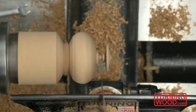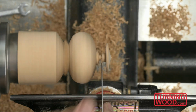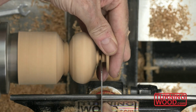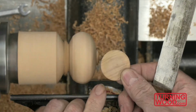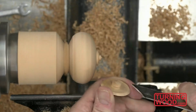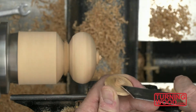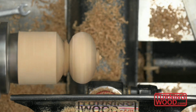So now I'm going to use a really thin parting tool. Part that off. So there's our lid. And see, this is undercut. What I wanted to make sure is this part right here, at where the tenon meets the base, is not larger than the 10 millimeters.